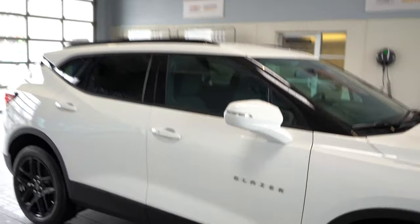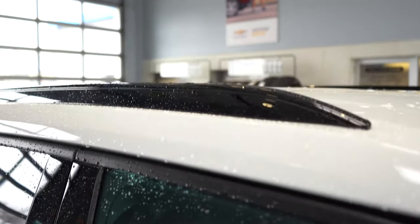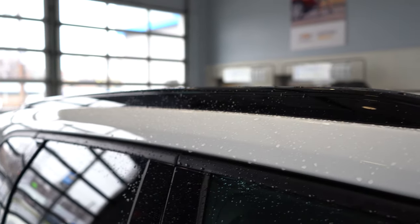And actually, let me show you guys the top first, because black roof rails will come with the 3LT trim level and the RS. That is, of course, what you are looking at right now. Silver roof rails will come with the Premier. However, the 2LT and below, you will not find roof rails. But I did want to also mention up front there that the A-pillar is going to be finished in a gloss black, and that kind of ties together with the floating roof line towards the back, also finished in a gloss black there. Of course, you have your Blazer lettering found on the driver and passenger side front doors in typical Chevy fashion.